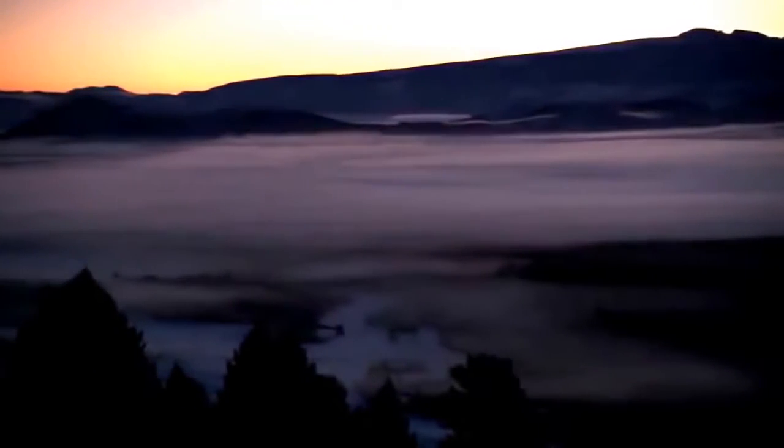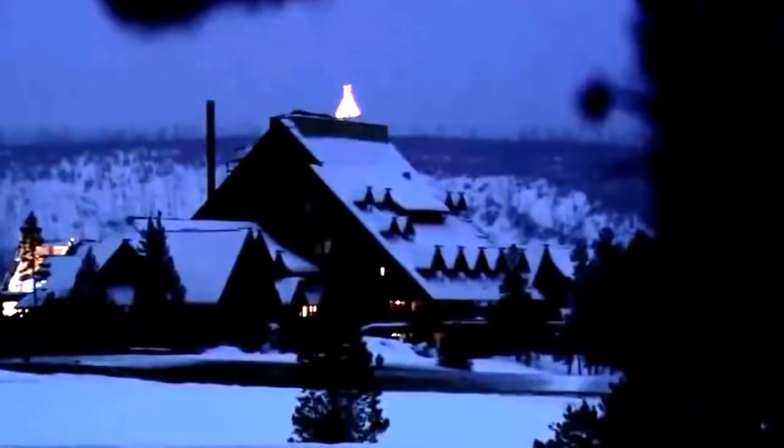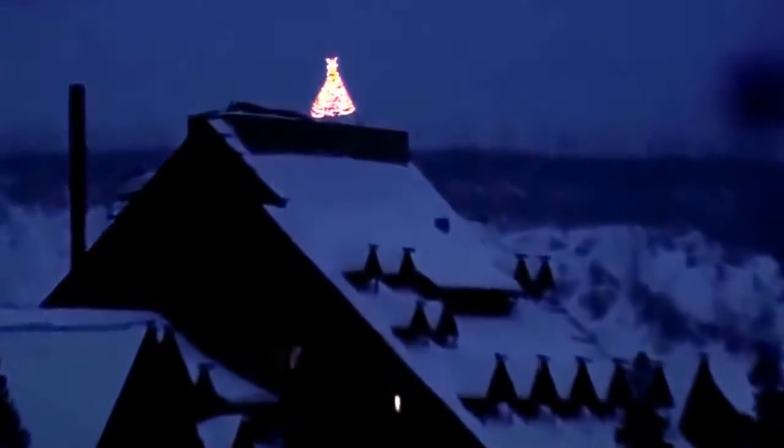A quiet darkness winds its way through the forests of Yellowstone. And it's in this cold winter darkness that the lights of Christmas burn so bright.